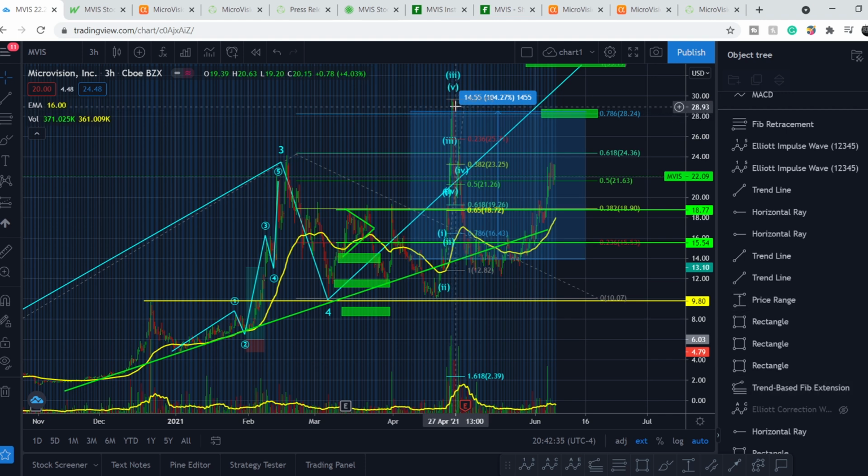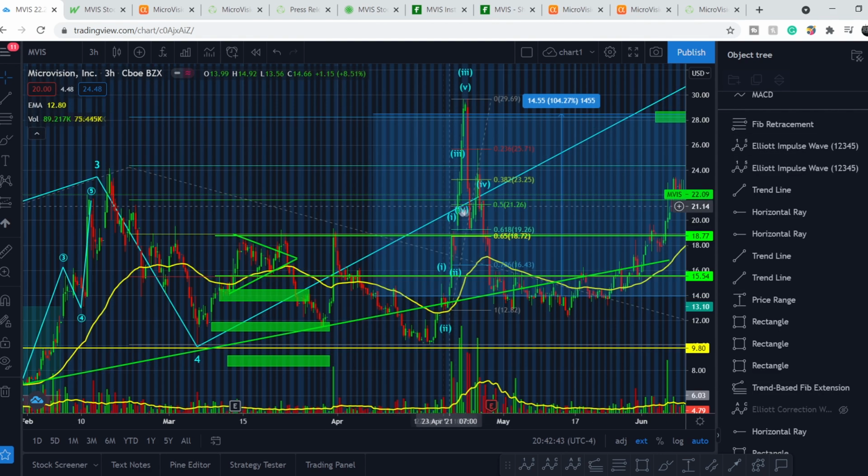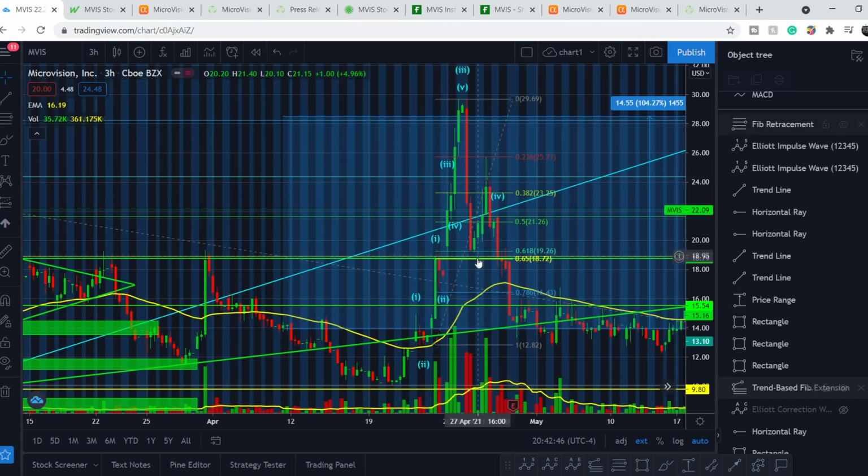And right at that point, I encouraged you not to buy this stock because it was extremely overbought. And as you can see, let me show you more thoroughly. We bounced from the 0.618, 0.65 level from this bottom to this top. These are Fibonacci retracement levels. And we hit 0.236 and then rolled over to the downside and poked through these levels again.